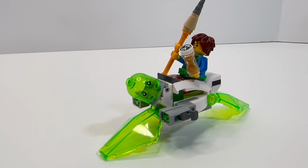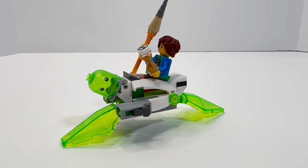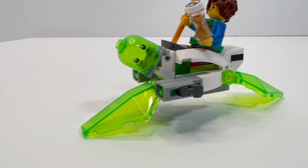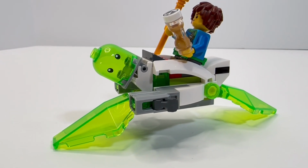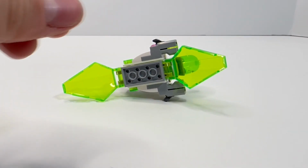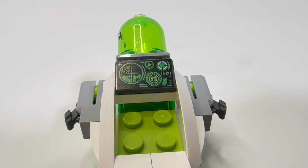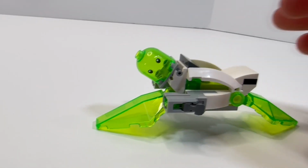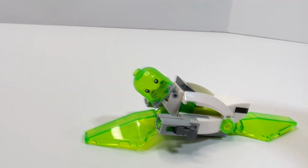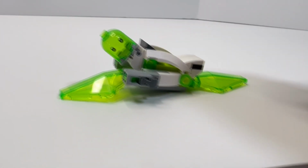I really like this model, and between the two, I do think it looks the best. I love how Z-Blob's head just kind of hangs off the front and can be positioned up or down depending on your preference. Mateo definitely looks cool riding this thing, and it's definitely my preference between the two models, though it can be somewhat difficult to pose unless you lower the vehicle very close to the ground due to the stability of the wing pieces.